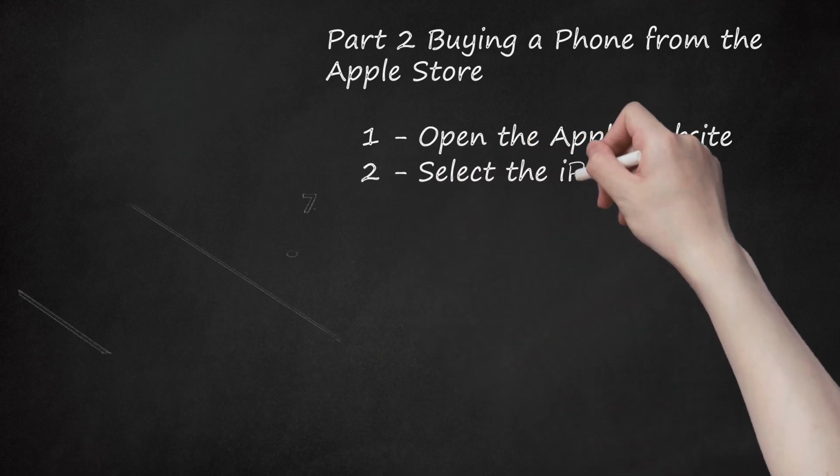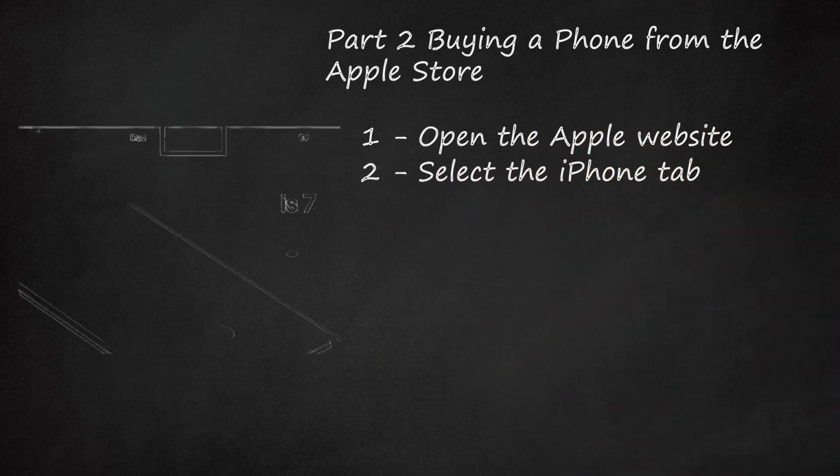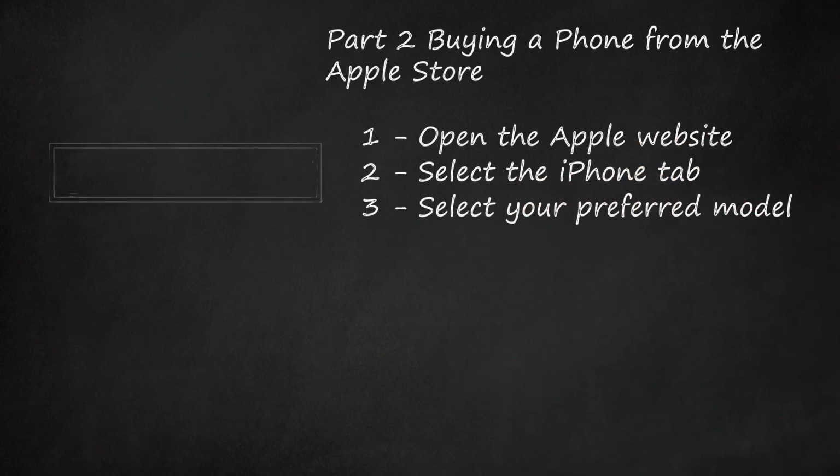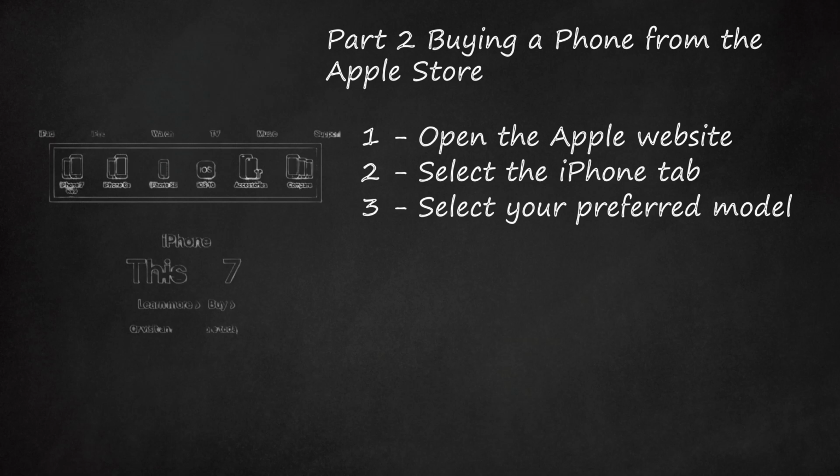2. Select the iPhone tab. You can find this at the top of the page. 3. Select your preferred model. This will take you to that phone's customization page. The current iPhone models for sale at the top of this page include the following: iPhone SE, iPhone 6s, iPhone 6s Plus, iPhone 7, iPhone 7 Plus.